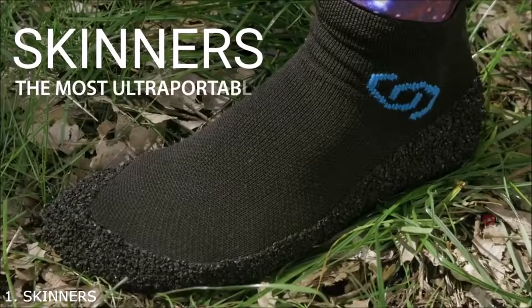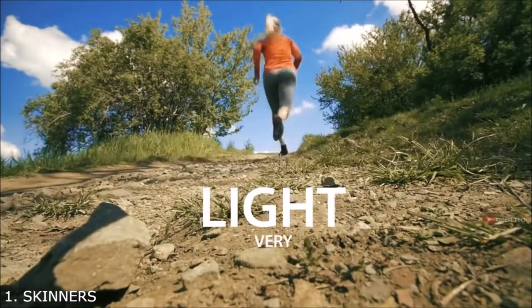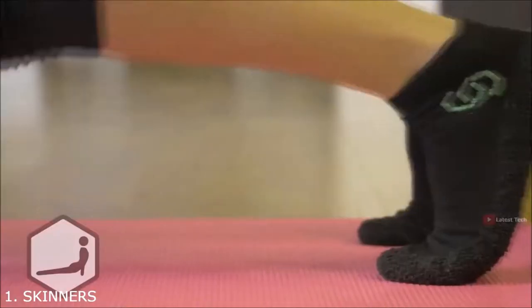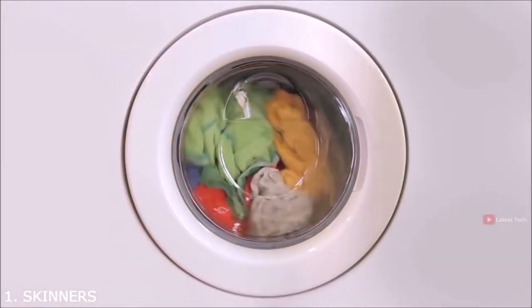The most ultra-portable footwear in the world. Awesome. I mean, they're like super cool. Skinners are light, yet very durable. They fit into your pocket, don't slip, and have a cooling effect. And best of all... Get out! Seriously? Yep. You can throw them in the washer.